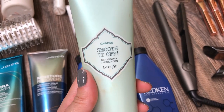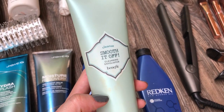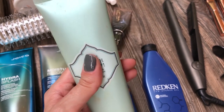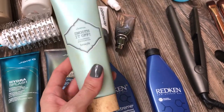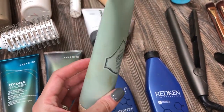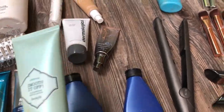Cleans, smooth it off. So this is, I believe, a very gentle scrub for your face, an exfoliator. And it's at least 50% full. And I'm so looking forward to using this. I love exfoliators. I keep them in the shower and exfoliate with the heat of the hot water. I don't know, I love it. And I love this brand as well.